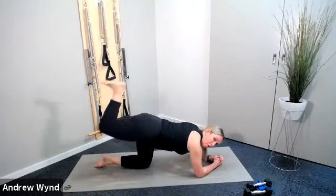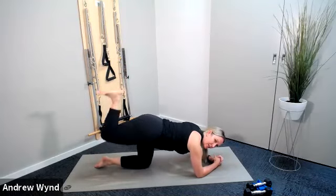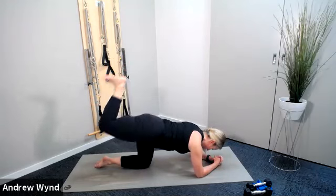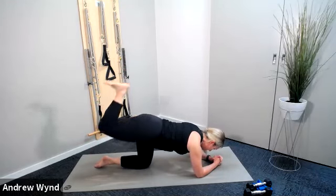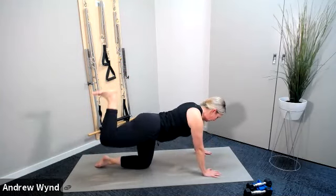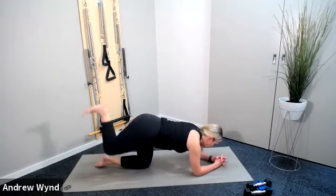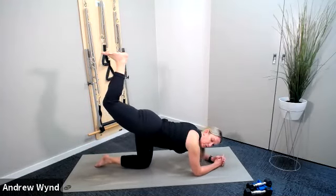All right, we've got 4 more. 4. Squeeze that glute and hamstring crease again. 3, 2. So as I said, this can be done here if that is your preference, or on your elbows.